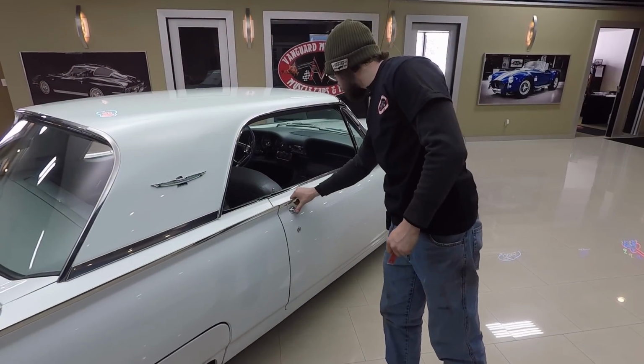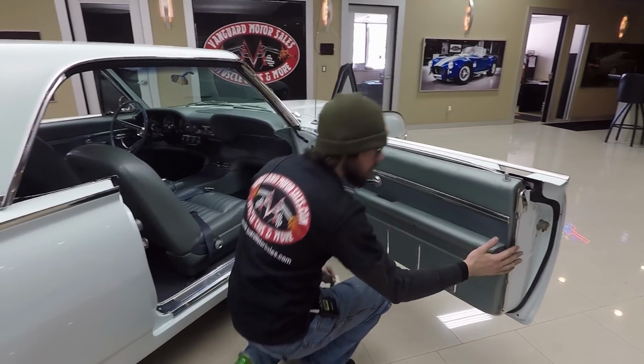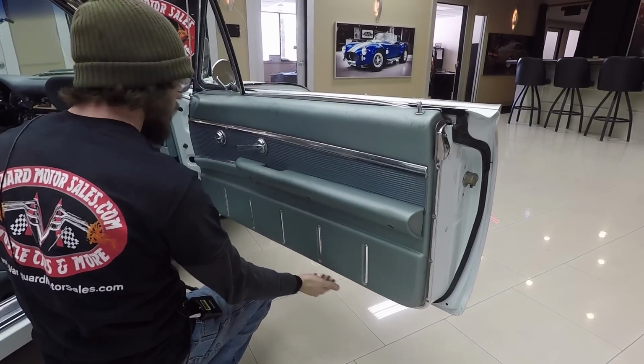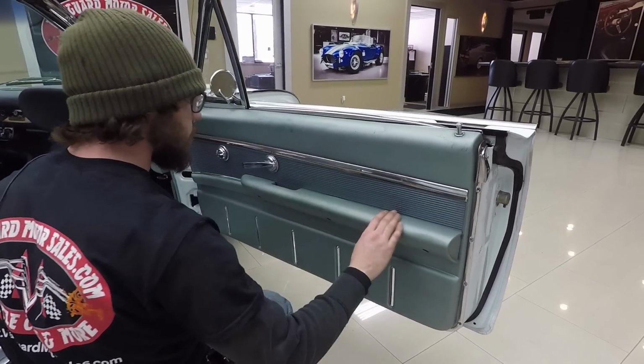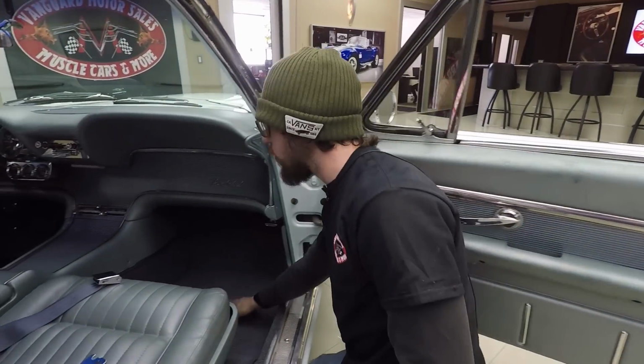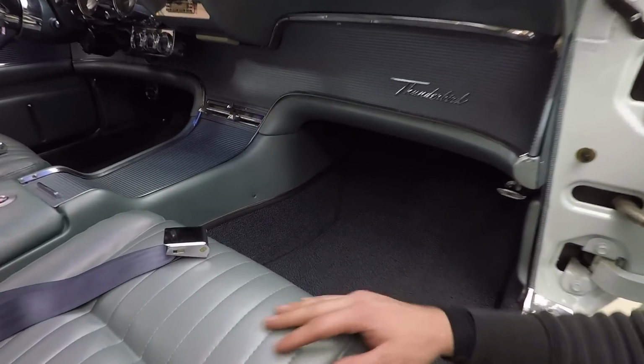All right, guys, on the passenger side, I'll give you the open of the door. I just looked underneath it. This door has the exact same features as the driver's door has. You can see paint underneath that thing, see your reflection in it. Once again, same good looking door panel. Carpet over here looks every bit as good as the driver's side, if not in better shape, considering that you don't always have a passenger with you.